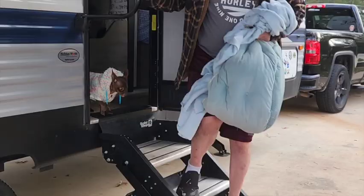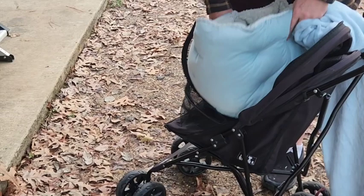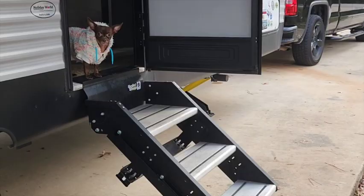Nice. Come on, Hazel. You can do it, girl. She wanted... Hazy, come here. See, we're bringing your stroller. Look, we got your baby. We got your stroller. Got your bed and a stroller. Come on, girl. Come on. See, Daddy's setting you all up. Your feet never need to touch the ground.